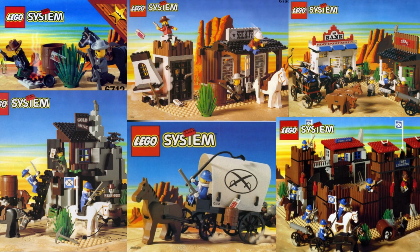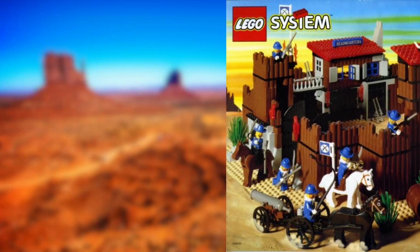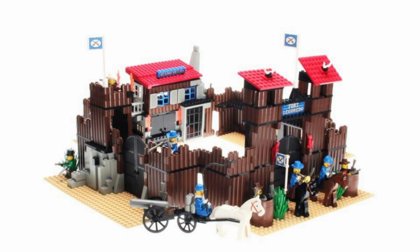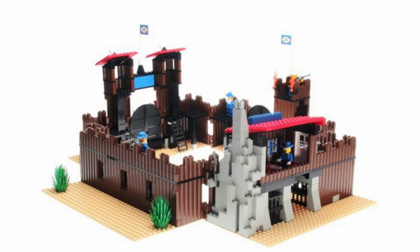So, like I was saying, it's 1996 and Lego puts out 6 sets. Now these ones is all Cowboys related. The biggest set from that year was a place called Fort Legoredo. Yes sir, I'm talking about set 6769. It has 687 pieces and was sold for $85 in the United States. Nowadays, that sucker will cost you no less than $1,000.